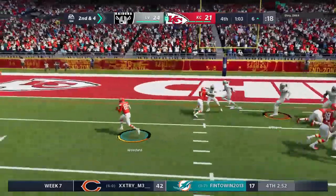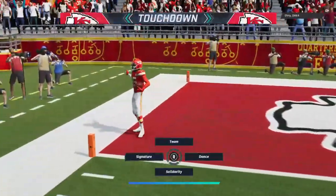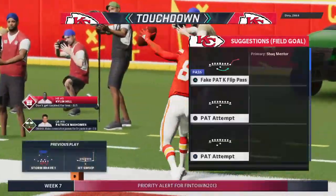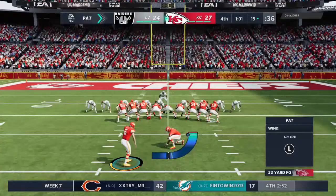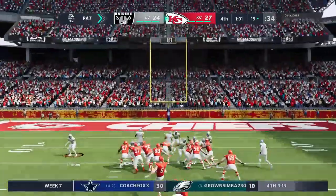And they'll try the jet sweep here. And he will take it on in for a Chiefs touchdown. A 6-yard touchdown run. And the Chiefs have taken the lead here in the 4th. Harrison Butker on. Wow, I know it's a never-say-never situation, but to me, that looks like that's the one that's going to finish them off.